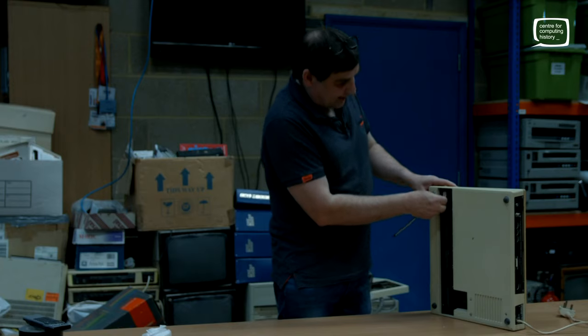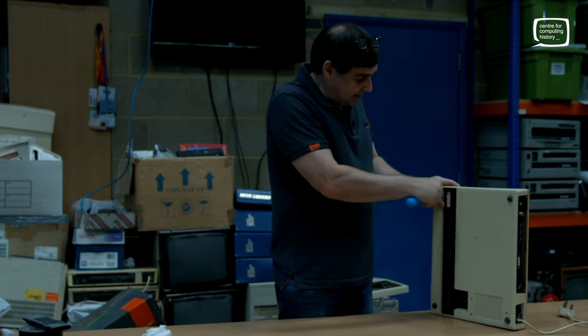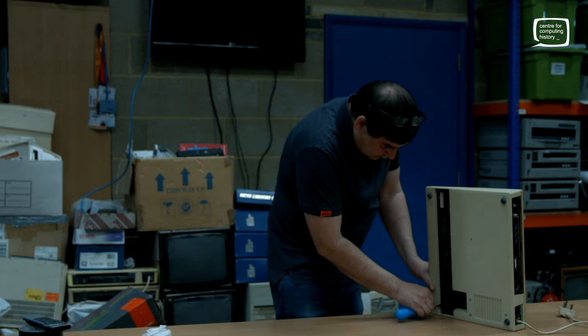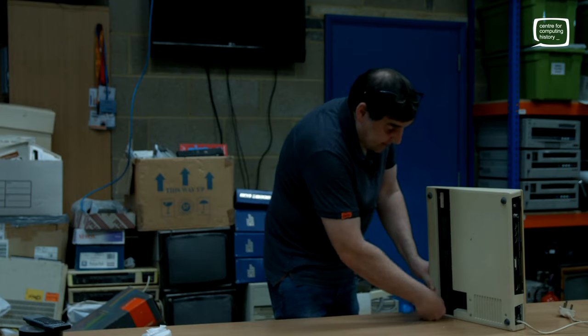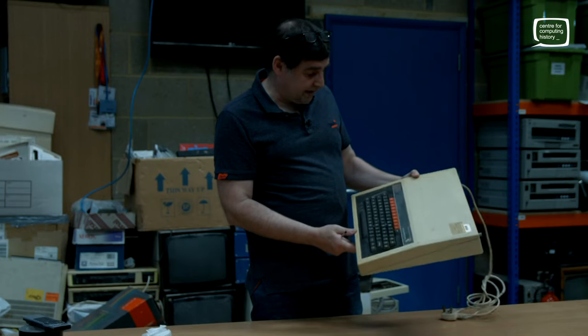So we have all our machines recapped because these suffer from the same problems I mentioned earlier with their power supplies, and are really good for teaching, as they were designed, because the BBC Micro was designed for schools' use. It was designed for teaching.